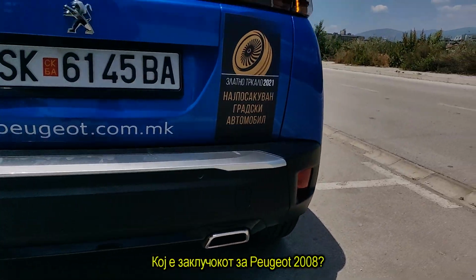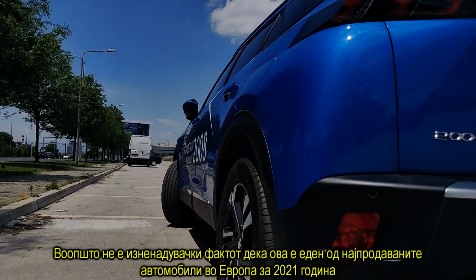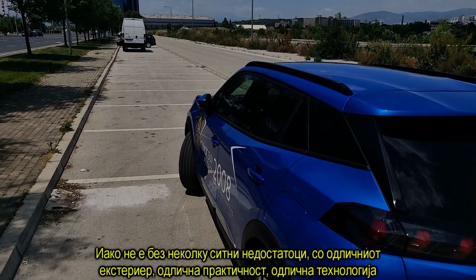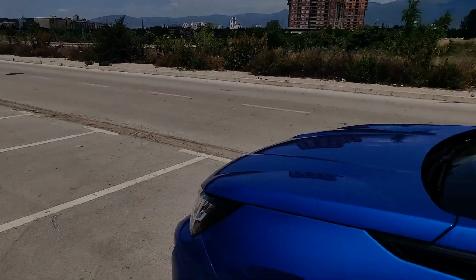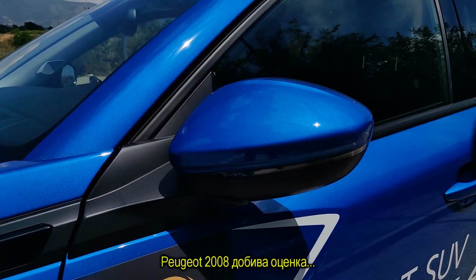So, what's the verdict on the Peugeot 2008? It shouldn't come as a surprise to anyone that this was one of the best-selling cars in Europe during 2021. Although not without its flaws, with its head-turning design, good practicality, good tech, and very capable drive, the 2008 really is a great small crossover and one of the best entrants in the segment. The Peugeot 2008 gets a rating of 7.5 out of 10.